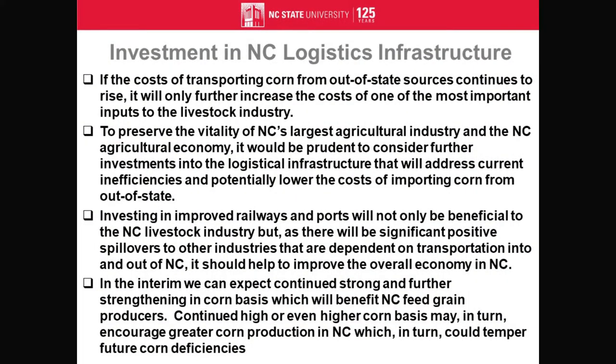So this is a thought. There's a lot on this slide. But one thing we could do as a state is think about, if this continues to rise, the cost of bringing corn into the state or feed grains, it really threatens the vitality of our livestock industry. So one thing we could think about is investing in infrastructure that will address some of the current inefficiencies and potentially lower the cost of doing that. I'm talking about railways, roads, and ports. Investing in that will not only help North Carolina agriculture, it's probably going to help some of our other industries as well.